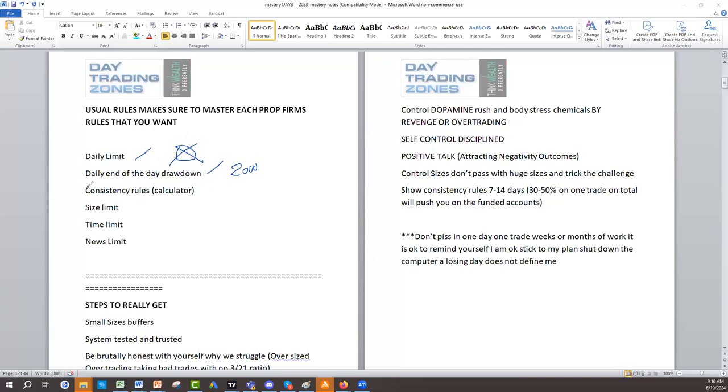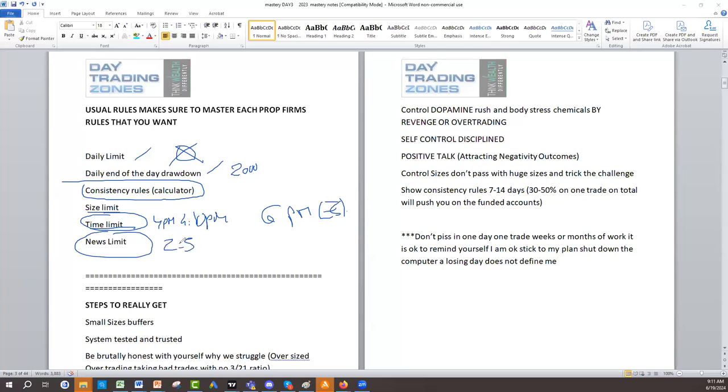Now, here's where they get you. Consistency rules. A lot of them have a 2 days to 14 days consistency rule. Then for each account, they give you a size limit, a time limit, because they don't want you to carry a position past 4 p.m. Eastern time or 4:10 p.m. Eastern time. And then you can reopen when the market reopens at 6 p.m. Eastern time. And other rules that they have, sometimes, if you trade 2 or 5 minutes before the report, let's say the FOMC report, and 2 to 5 minutes after, they'll take your account away. They'll reset you. They'll say you failed the eval.